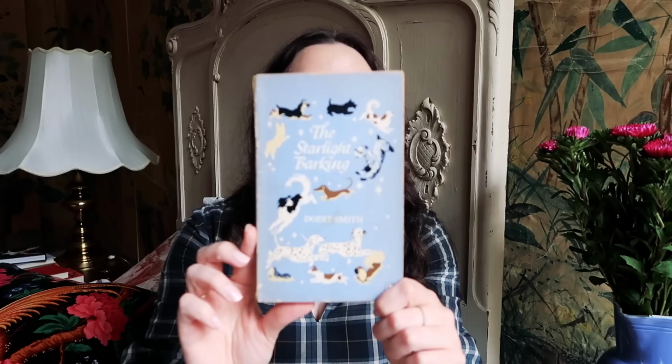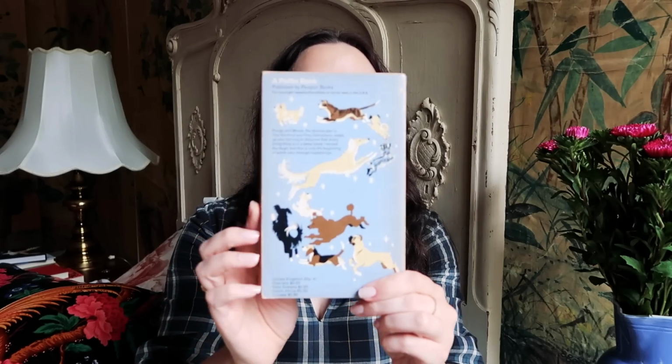And then my mum spotted this one, which is The Starlight Barking by Dodie Smith. It is a sequel to 101 Dalmatians, but I don't think I ever read it. I think my mum likes this one a lot actually, but I don't think I ever read it when I was young, and I'm quite intrigued to read it now.